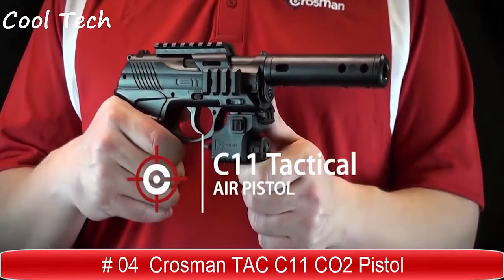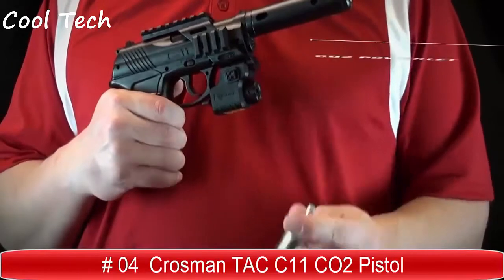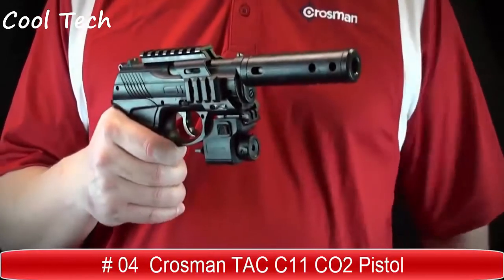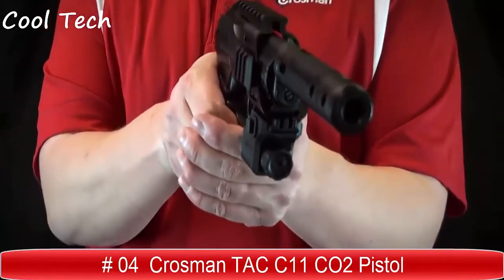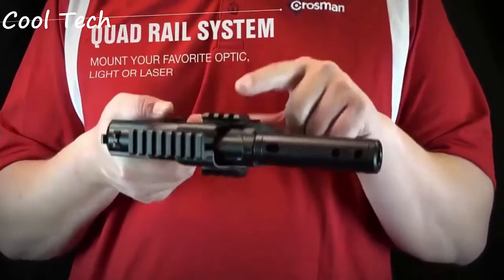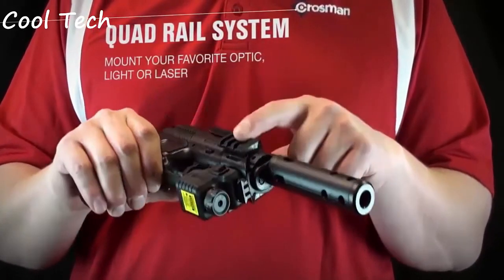The C11 Tactical Pistol from Crosman. It's a CO2-powered air pistol that shoots copperhead BBs. The air pistol combines handheld comfort with quality components at an affordable price. A quad rail system for mounting your favorite optic.